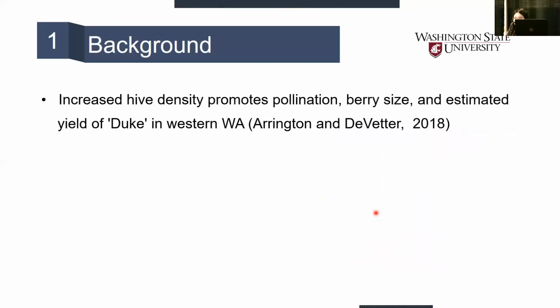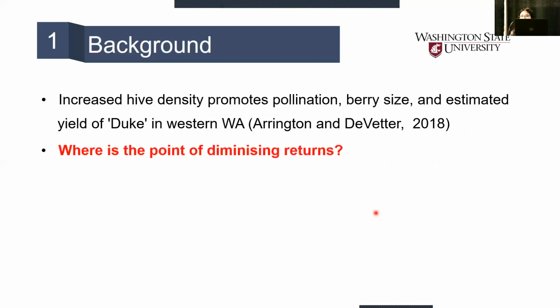From a previous study, increasing hive density can be a very promising way to improve pollination of highbush blueberry. Increased hive density promoted pollination, berry size, and estimated yield of Duke in Western Washington, and they found the economic returns can compensate the rent of additional honeybee hives. But where is the point of diminishing returns? Higher hive density should also be tested again in Duke.